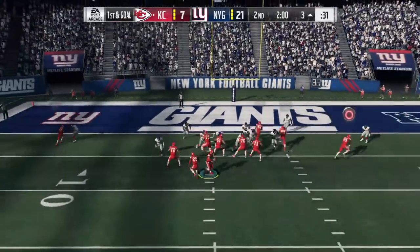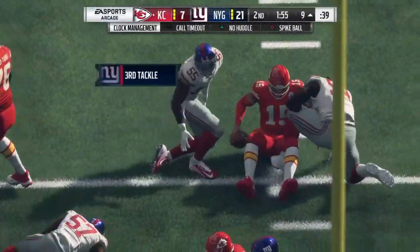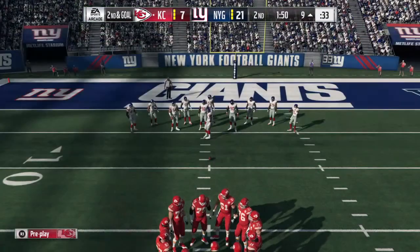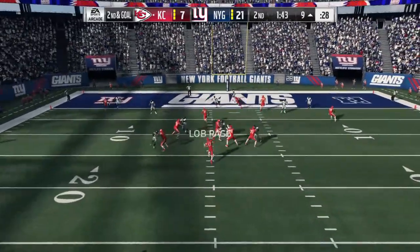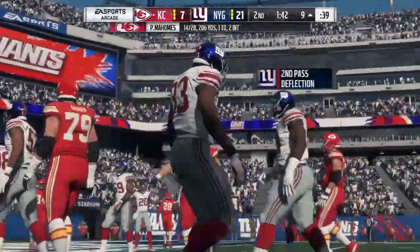Not sure this D knows what hit him, but now they've got to get under pressure. Down he goes. Sacked at the 10. J.T. Thomas. Tough to handle on that blitz. He gets him for a loss of 5. The amount of sacks that they've absorbed in this game is absolutely extraordinary. Let's just face it. This offensive line, flat out, cannot handle this pass rush. It's been demonstrated time and time again.